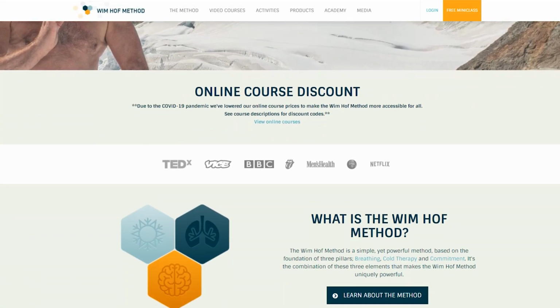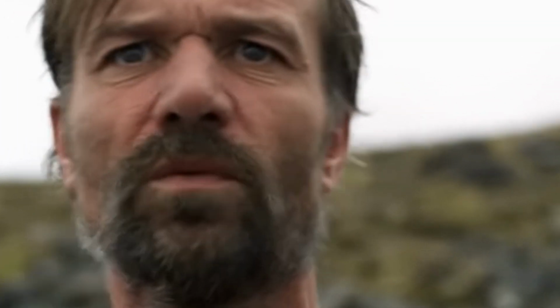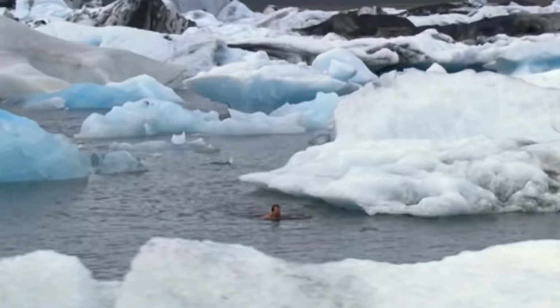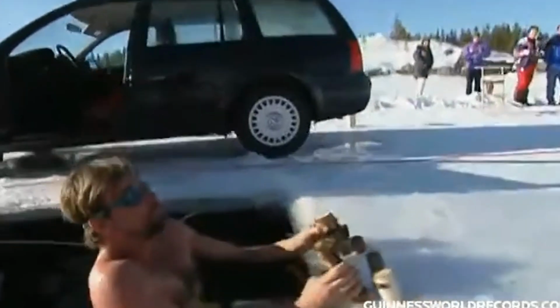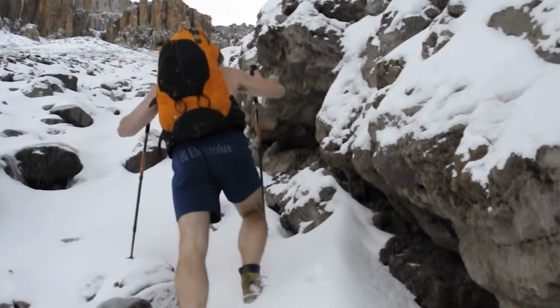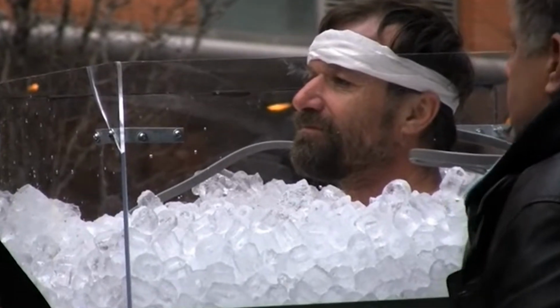But with that out of the way, let's talk a bit about the exercises I'll be doing. Here I decided to focus on elements from the Wim Hof Method. Now, if you're not familiar with who Wim Hof is, he's a world-famous Dutch extreme athlete, also nicknamed the Iceman for obvious reasons. Under his belt are some incredible feats such as the previous world record for farthest swim under ice, climbing 7,200 meters up Mount Everest in nothing but shorts and a pair of shoes, and much more.